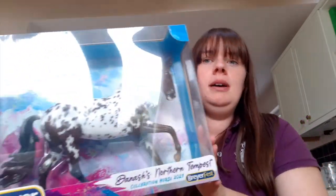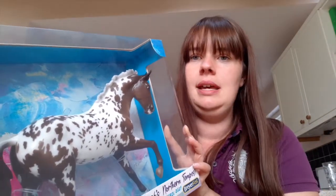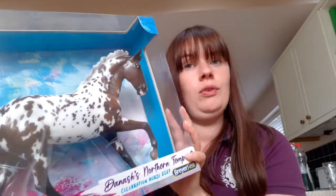I also really like what Breyer have done with the boxes for this year's theme. Again, my camera's got a lot of glare because I'm opposite a window, but you can see there's lots of pinks and blues. I'm going to have a little bit of a closer look at my Dani out of the box in a minute, but I will show her in full with the full haul later on.